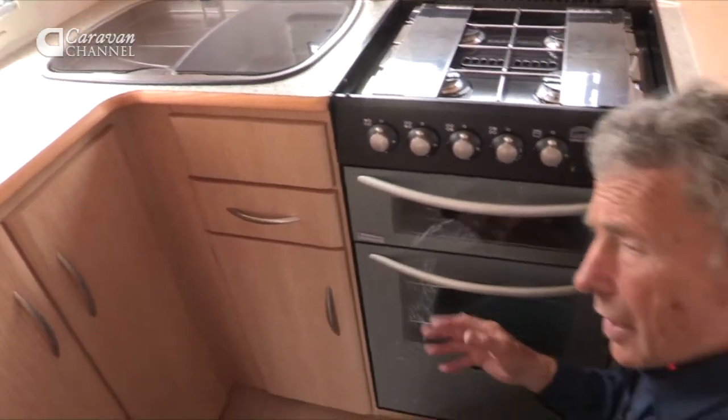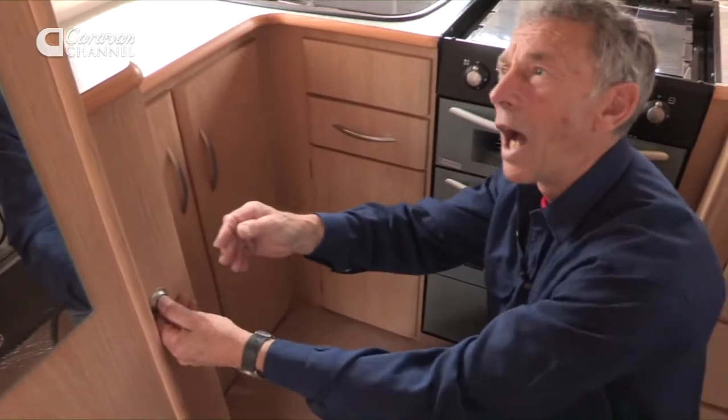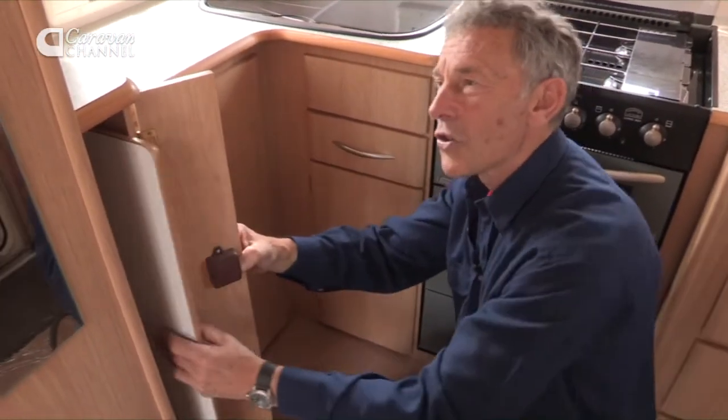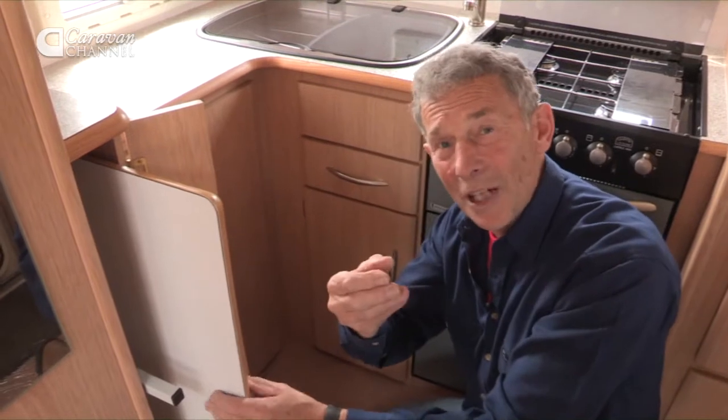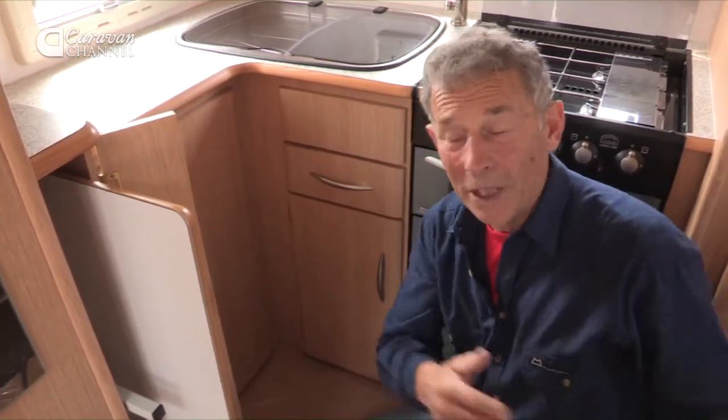No shortage, is there? And then to the side, there's another little cubby hole here. What can that be? Well, of course, it's the sliding table, the freestanding table that you can either use in the lounge or you can take out to use in your awning.